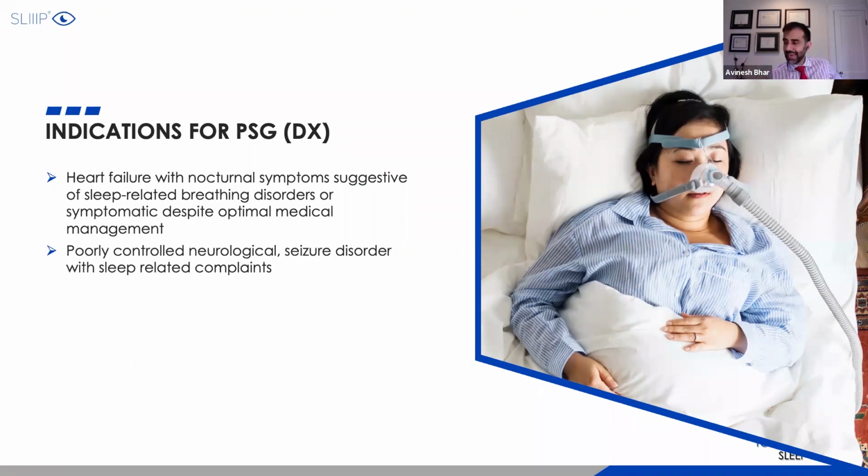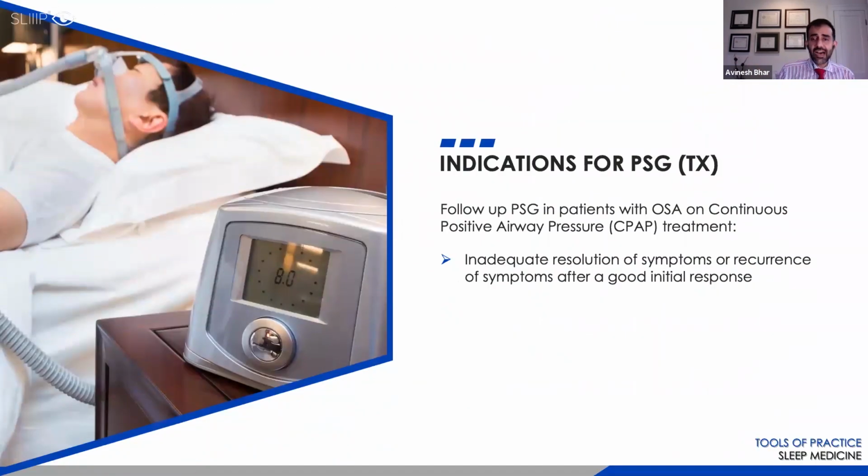If you have someone with bad cardiovascular disease, or bad neurological disease like poorly controlled seizures, patients with possible neuromuscular weakness, poorly controlled heart failure on oxygen, unstable angina, or poorly controlled atrial fibrillation, all of this should actually be in an in-lab setting. The reason is they have a high likelihood of central sleep apnea, which is best treated in the sleep lab.